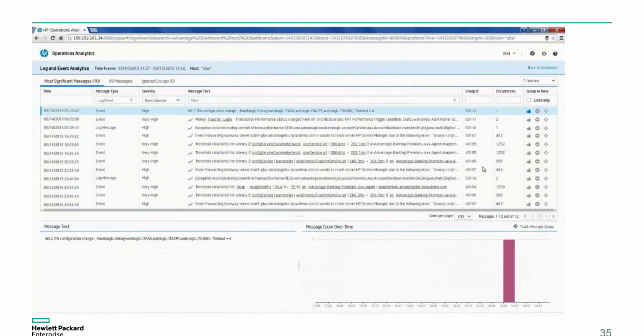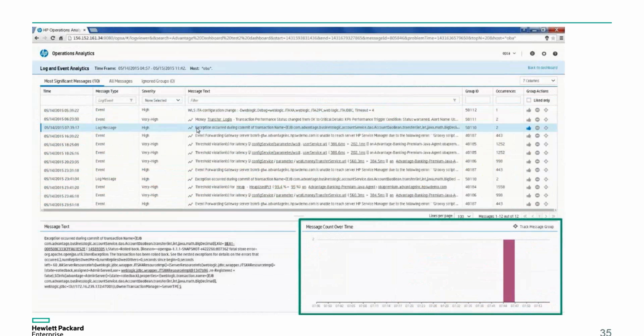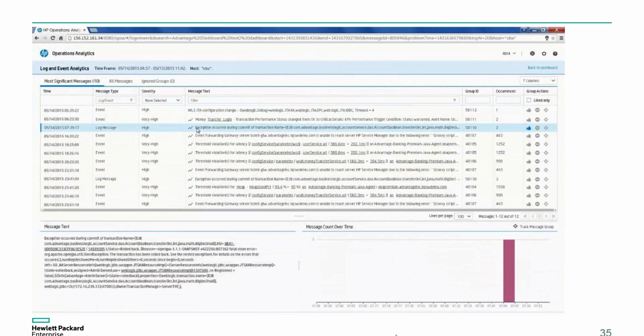You can drill down to that particular event, and it will show you complete details on what the change is and who made that change. And as you can see, there has been some configuration change that's happened. And since that has happened, as you can see, there is only one change that has happened around that time, and you see that as one particular event on the right-hand side.